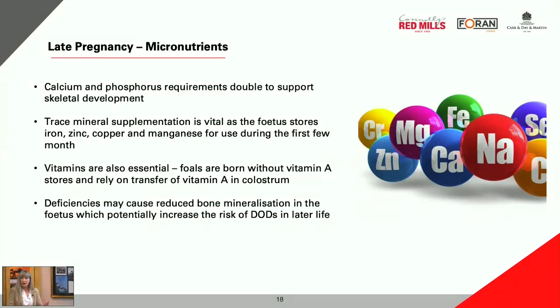What you put into the mare in the last 3 months of pregnancy, she will start transferring across to the foal to be stored in the foal's liver. And that foal will use those stores and pull from them in the first 3 months of life. When we're talking about copper in particular, which we know is so important, along with zinc and manganese, to reduce the risks of OCDs, you would like to get it into your mare in the last 3 months. Trying to supplement it into the foal when they're born is a little bit more difficult.